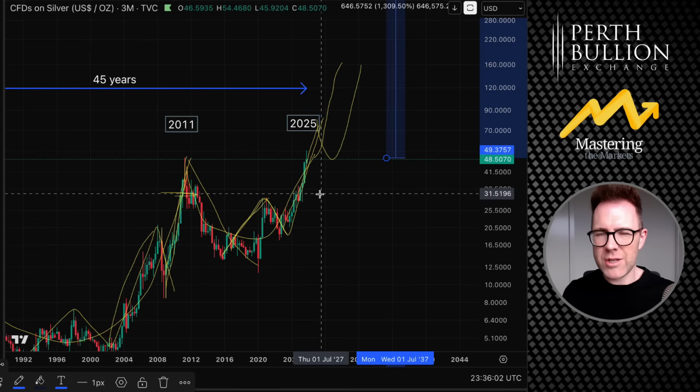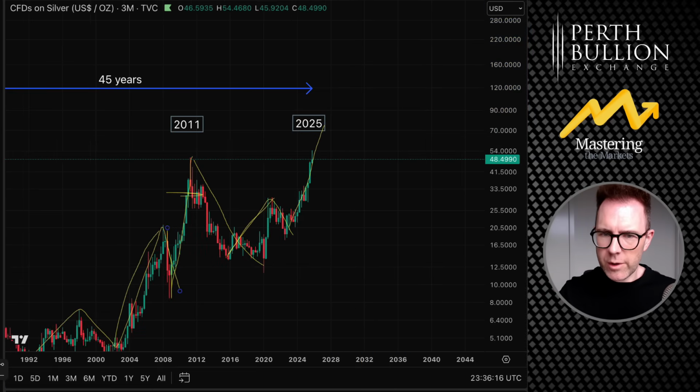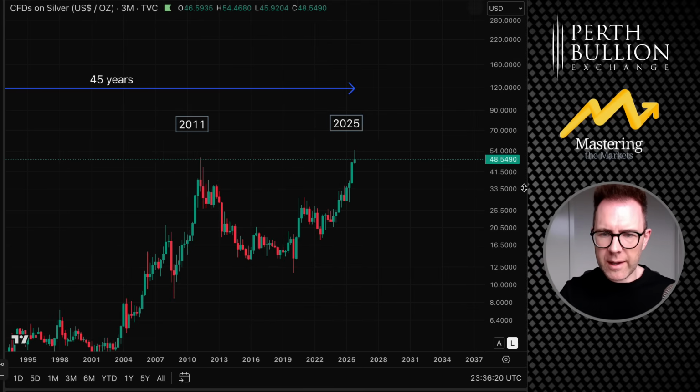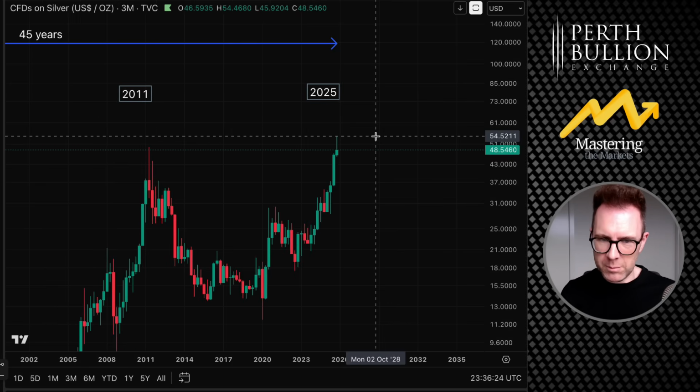Not any chance. I would give it a 0.001% chance, unless there's some kind of black swan event that nobody can see coming. No, silver's going to go much, much higher from here. So let's go back down. I'll get rid of a lot of this for you. We'll go back down into a little bit more micro. Okay, we'll talk about where we can potentially have a sort of maximum dip to.